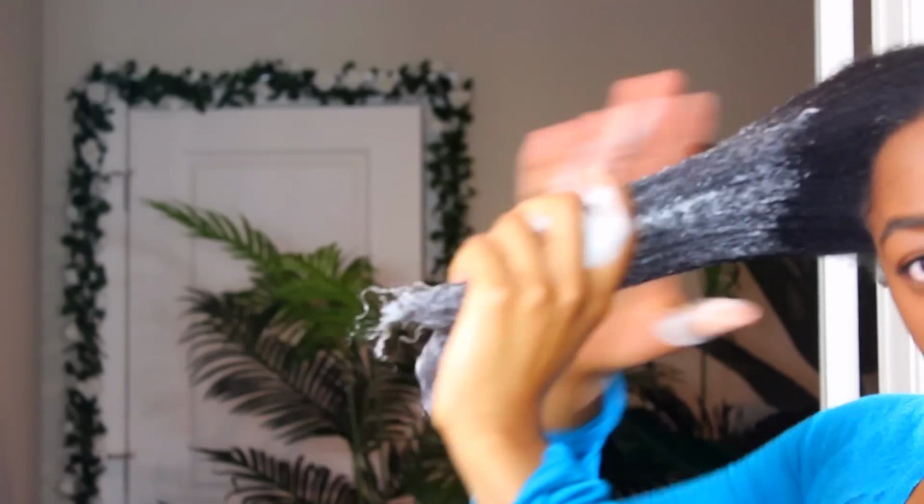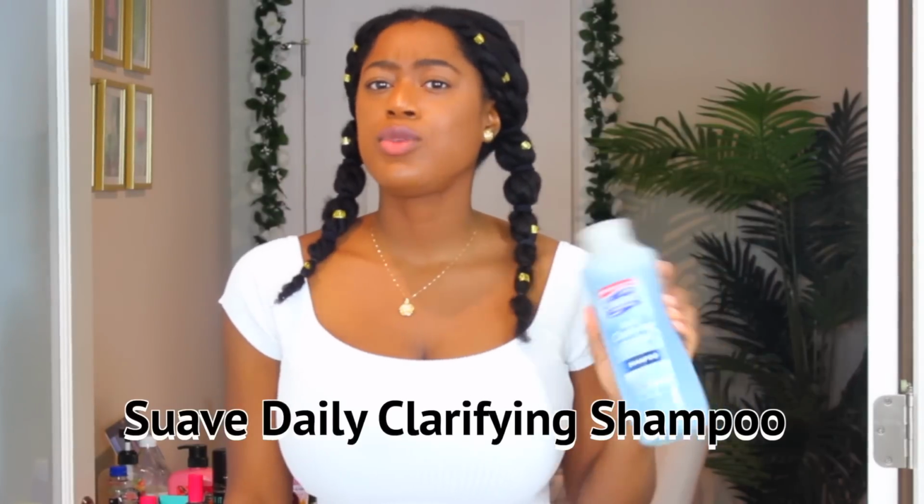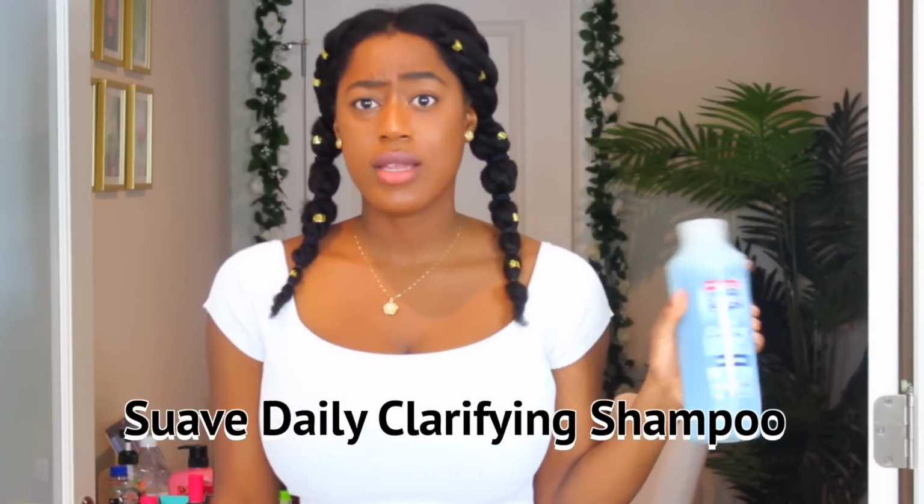It is so amazing, and if you really want that squeaky clean feeling, this is going to do it for you. If you have any buildup or anything stuck on your hair, this is going to make sure that your hair is squeaky clean and you have no buildup, no residue, no dirt, nothing on your hair. So if you're looking for a really good clarifying shampoo and a highly affordable one as well, this is definitely the way to go. This is the shampoo that I'm currently using.